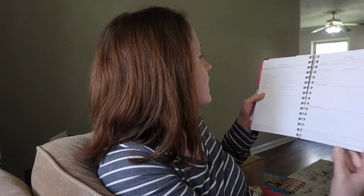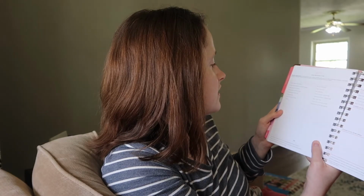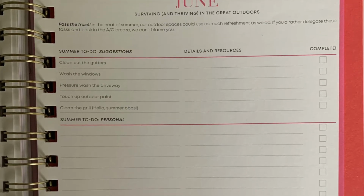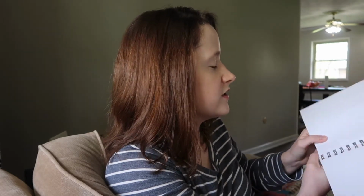For May, it has make time for self-care. So it's got a checklist where you can skip cooking, wrap yourself in a blanket, delegate a task, brew some fresh coffee. And June is surviving in the great outdoors, so it has some house to-do lists for you to do, like clean out the gutters, wash the windows. And once again, you can add to these to-do lists.